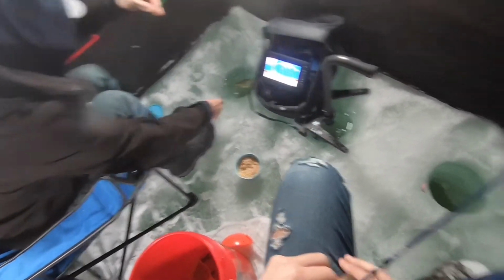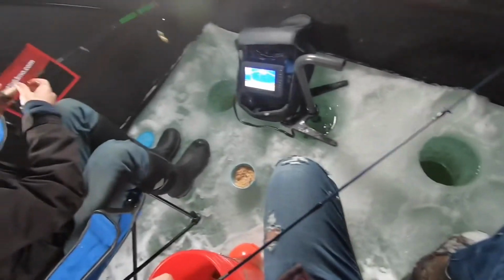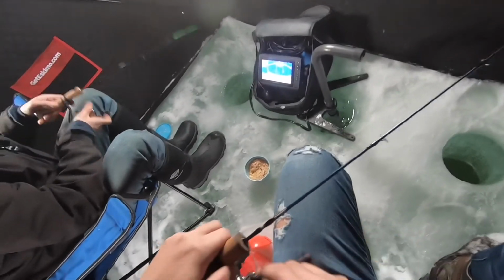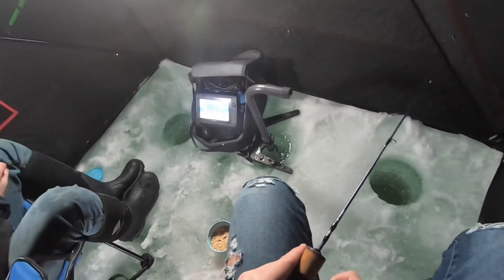Nice fish, not quite a keeper. Hopefully we got ourselves into a little bit better spot with some bigger fish. These fish came in and just smoked us. These are super aggressive. Alright, me and Blake are both going to crank our drags down all the way here and try to catch a fish. See how it goes.